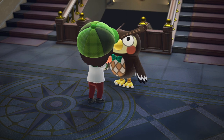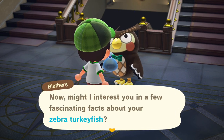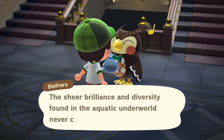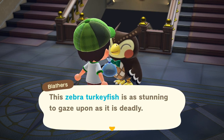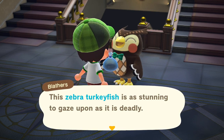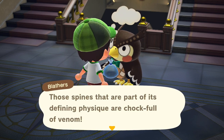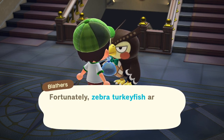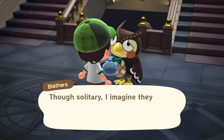The turkey fish. The sheer brilliance and diversity found in the aquatic underworld never ceases to amaze me. This zebra turkey fish is as stunning to gaze upon as it is deadly. Those spines that are part of its defining physique are chock full of venom. Fortunately, zebra turkey fish are not susceptible to another's venom.